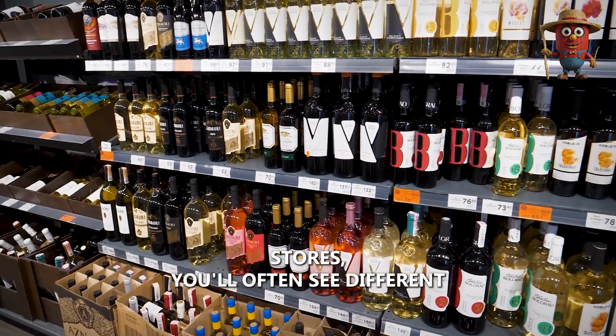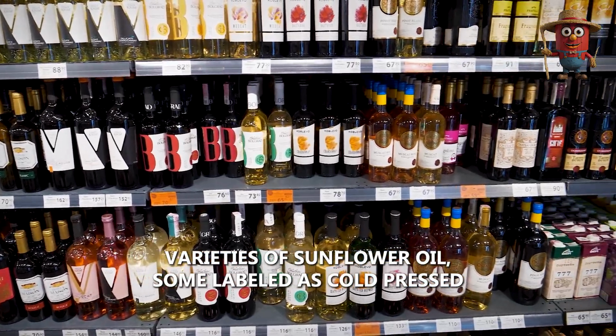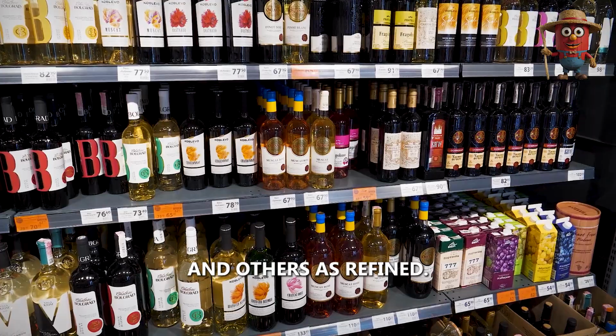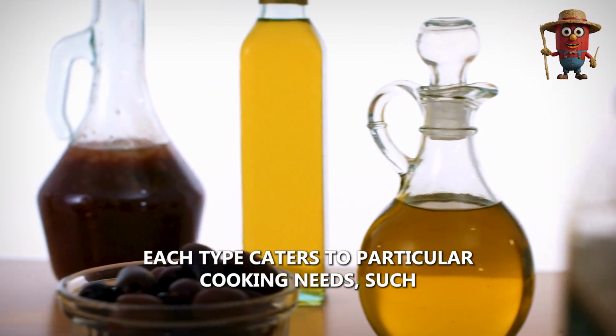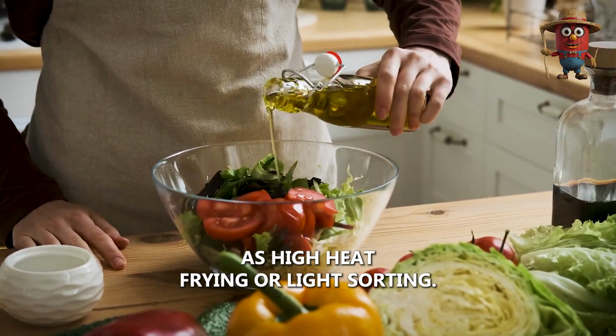In grocery stores, you'll often see different varieties of sunflower oil, some labeled as cold-pressed and others as refined. Each type caters to particular cooking needs, such as high-heat frying or light sautéing.